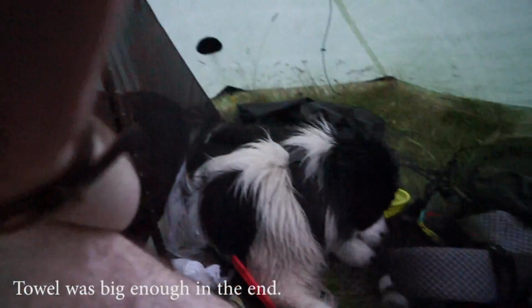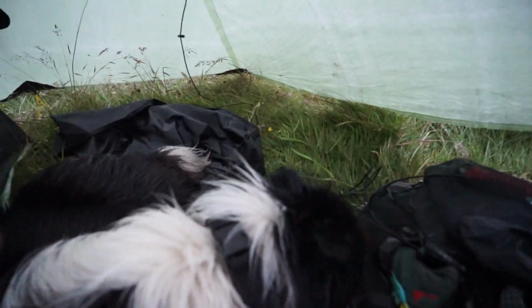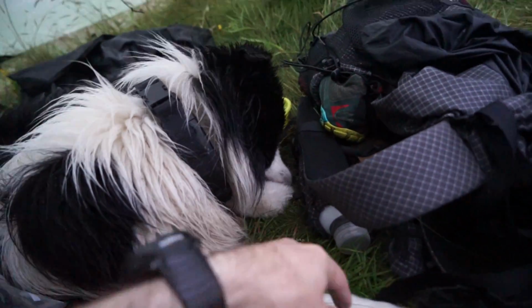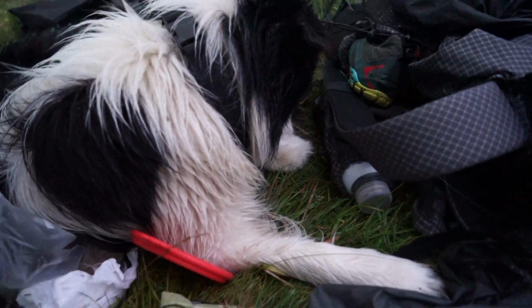And Lassie, I put the waterproof bed down for Lassie over there. She's just decided to settle down on the grass again, so I may have to move her in a minute. So I'm going to just dry off a little bit more and get into bed and try and get some food and drink going.